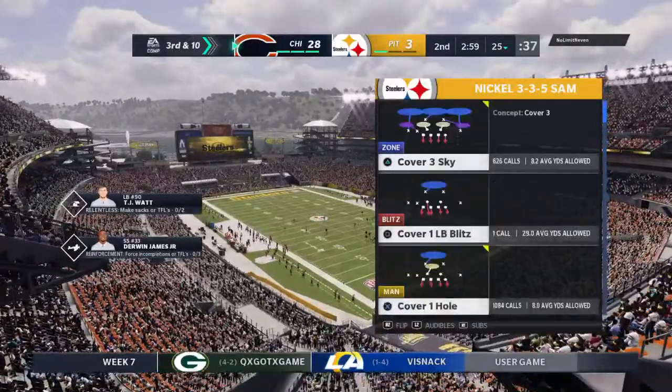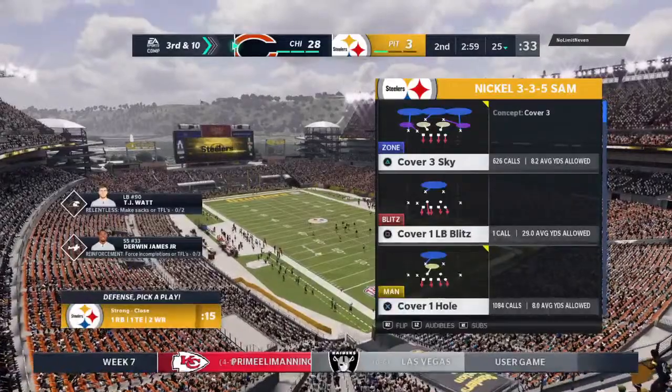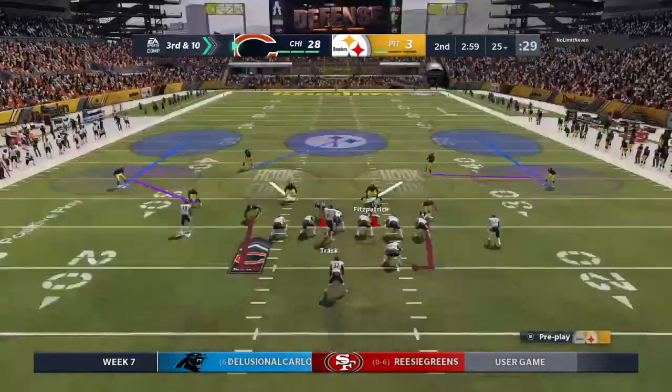Well, so far in this drive, they've done some good work. They force incompletions on first and second down, bring up third and 10. That brings up the big question: do they bring pressure or do they play coverage on this down?